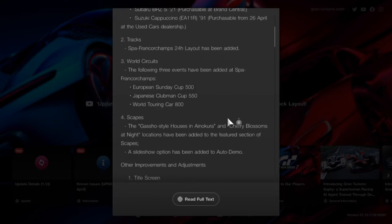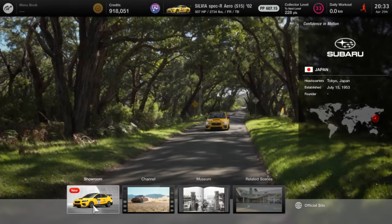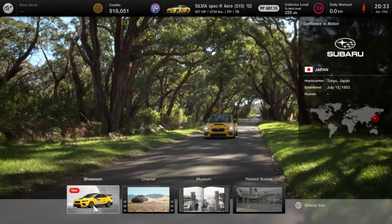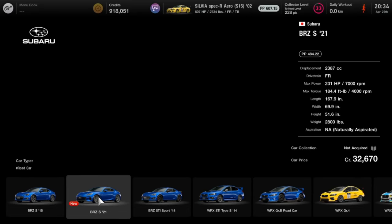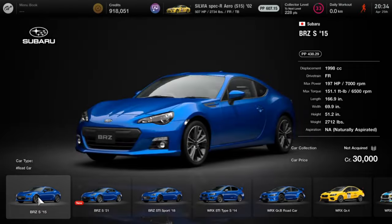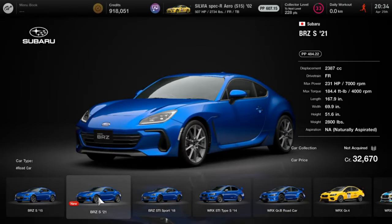Yeah, I know about that. I noticed I was excited about the new Subaru BRZ, but that car launched in December 2020. It's not that expensive. It's a little bit more expensive than the first generation BRZ.